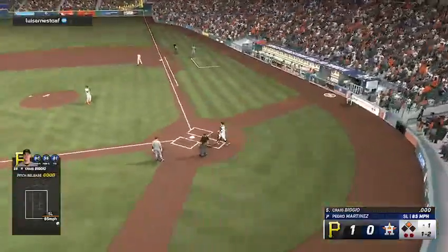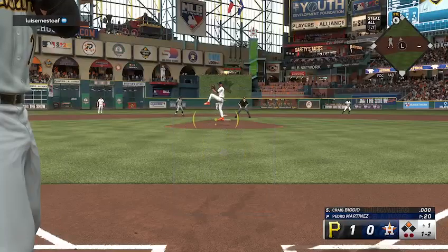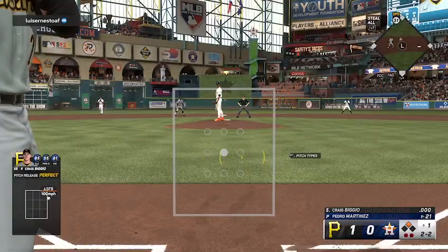And he's in to score position with two gone on the wild pitch. Just missed. Really good take, especially with two strikes.